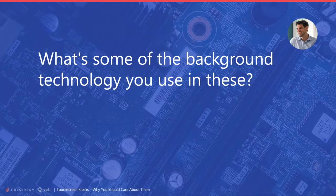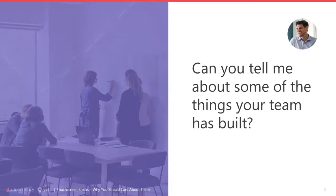You may have made that comment as a joke, Tony, but we actually had some major issues up here with a kiosk not being locked down properly. Thankfully, it wasn't a Yeti or a Jibestream kiosk, but I can understand the pain there. Obviously, I know, but tell me about some of the cool stuff your team has built.